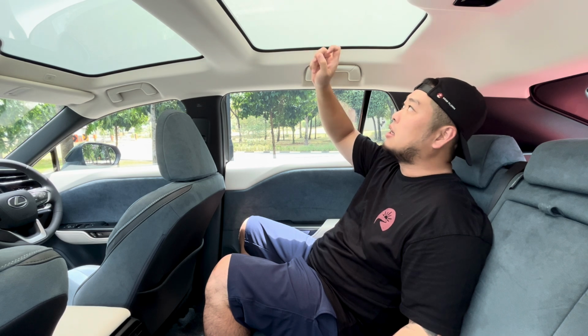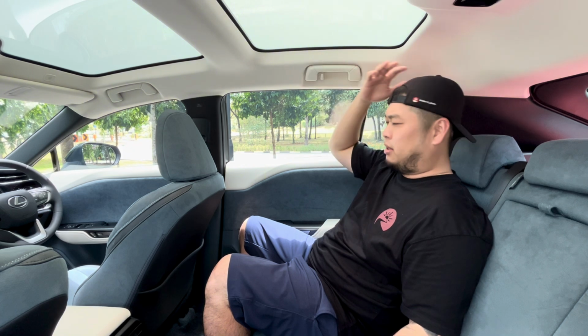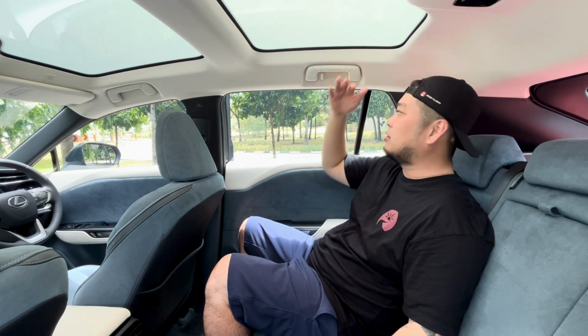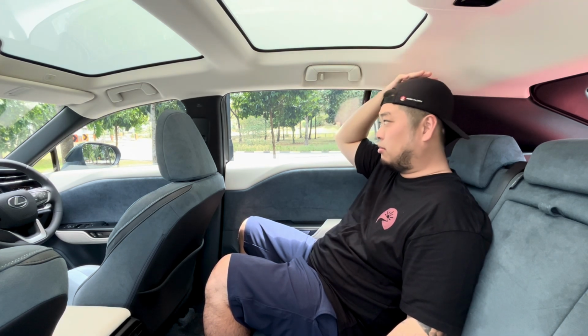Headroom is actually pretty good as well, despite the inclusion of a panoramic roof here. And I think that's also pretty awesome. I have one of those bodies that, like, you know, my legs are shorter than my body, so generally when I sit, I'm the same height as a taller person. And I do have enough headroom here, more than enough.